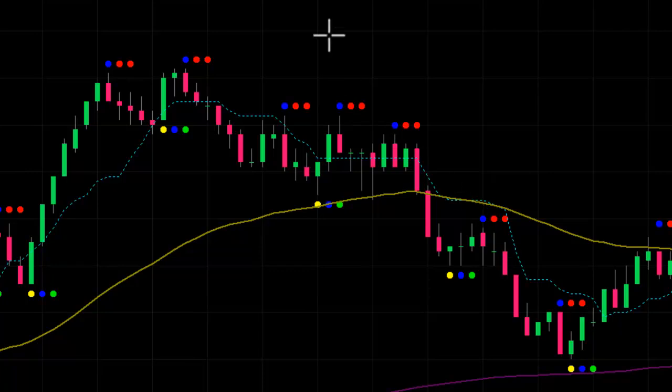The next setup we simply call the failed swing level. Or you can simply call it the green trade. And it looks like this. Whoa, there's a lot of setups there, right? Usually, this setup is going to produce a lot more trades. Doesn't mean we're going to take every single one, although some traders do.